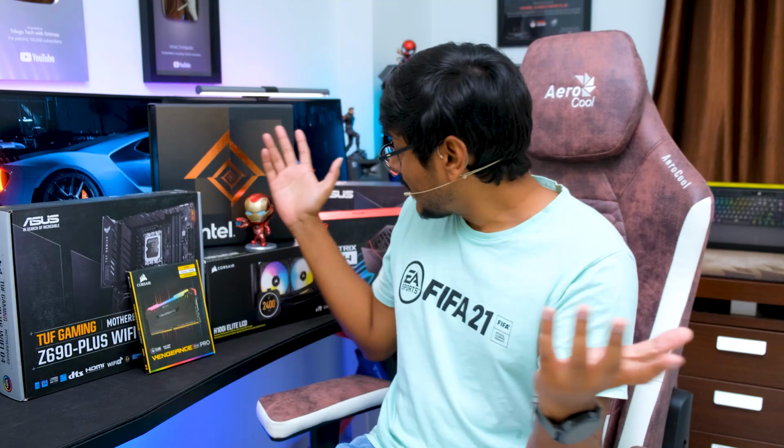12th gen i7 combined with maybe something like a 3060 Ti or maybe 3070 in future, you will have a killer PC that can do even 1440p high-end gaming also, guys. More than enough. And talking about the power supply, I'm using a 650-watt power supply from ROG.